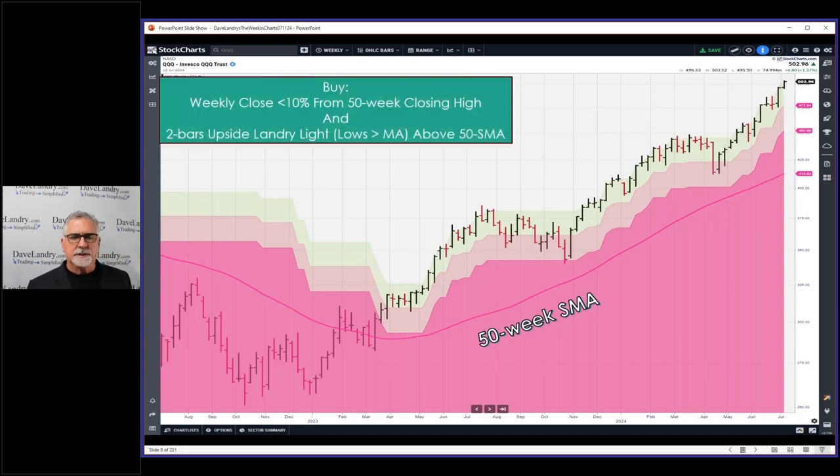Anyway, I developed a little system a few years back. I don't know how many, it's been probably 5 years now, maybe more. And the designer's intent was to get you out of the way should something bad happen in the market. Now, without going through a lot of details, these zones in here, this is a 5% zone and a 10% zone, and that's of the 50-week closing high. And this is a weekly chart.